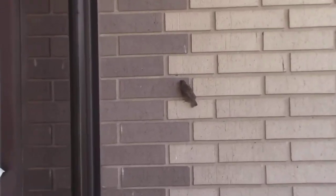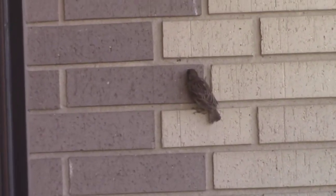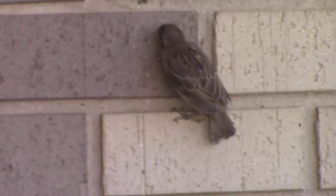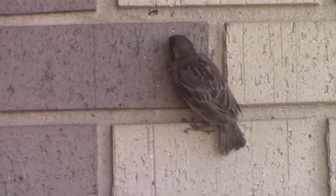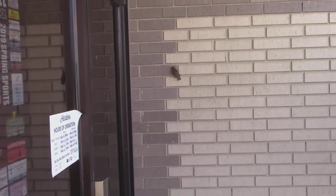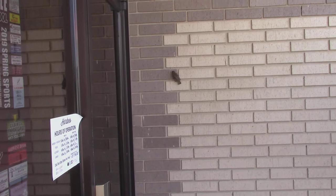Little bitty bird hanging on to the wall. He's a baby. Wow. He's gotta let go and fly one day soon. Yeah. All right, people.